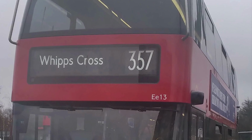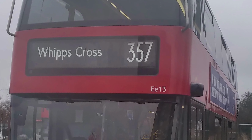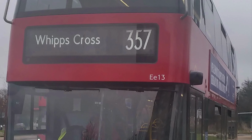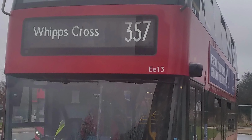Oh, I know what you're thinking. I'm thinking that the route actually commenced operation in 2020 and using BYD electrics is why it uses. No! It's been operated here ever since the garage was transferred to London General. Like I said, it uses Enviro 400 EV Cities.